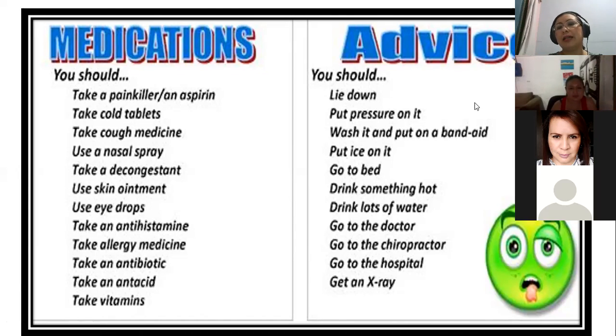But you also have advice regarding remedies, something that you easily do at home. For example, you should lie down, just rest. Put pressure on it, if you have a stomachache. Wash it and put on a band-aid, when you have a finger cut. Put ice on it, if you have an injury. Go to bed, drink something hot, for example if you have a cold or the flu. Drink lots of water.